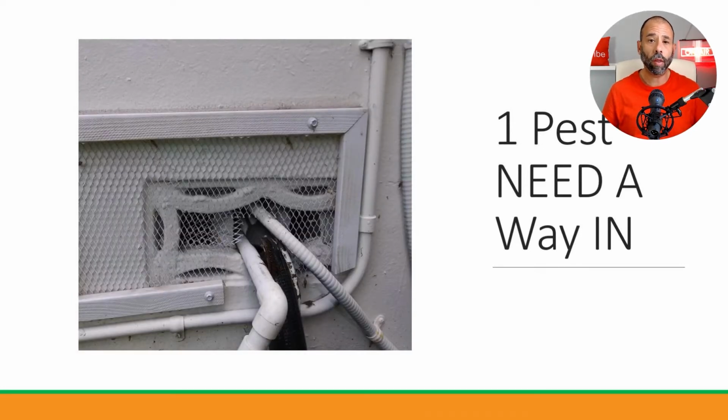Here is where the air conditioning conduit, the electrical, and the outlet for the water has been pushed through that mesh. They opened up the mesh, and now it was a nice attempt to exclude it. Unfortunately, I can fit a whole thumb through there. Well, guess what? Rats are getting through there.